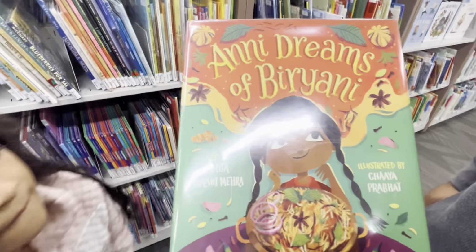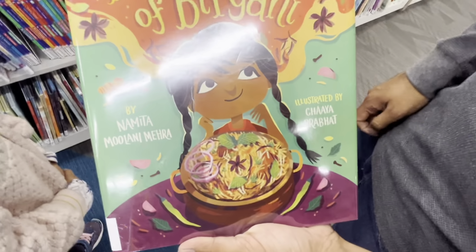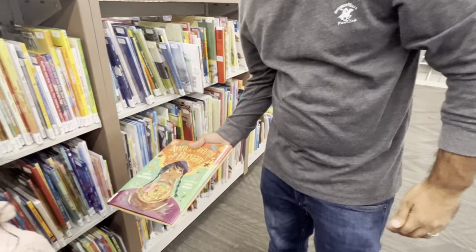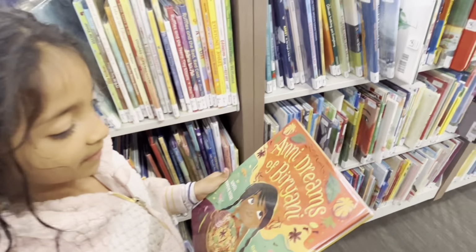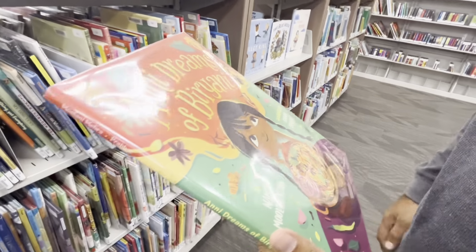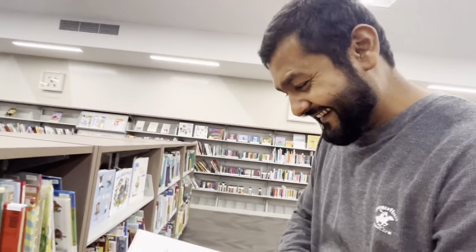Isn't that the one she has? Annie's Dreams of Biryani. Oh, never mind. That's awesome. Emma, you should get this. No, but she's looking for one of fairies. But that is amazing. Mom, this comes from your cousin. Yeah, you're half Pakistani and Indian. That is awesome. Annie's Dreams of Biryani. That's hilarious.